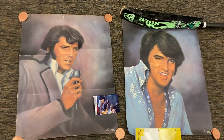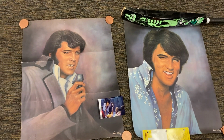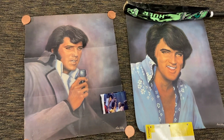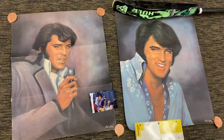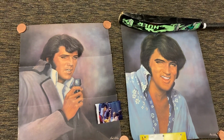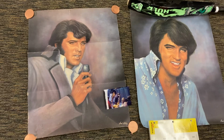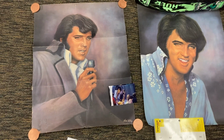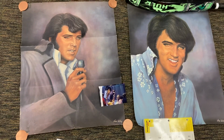And like I said, this one on the right may look a little familiar because it was used as the basis for the Welcome to My World album front artwork. And of course, these have been reproduced many times over on postcards and other reprints, but these are actually posters from Elvis concerts that were sold at the concession stands throughout the show, before the concert and after, to fans, and they could buy them.